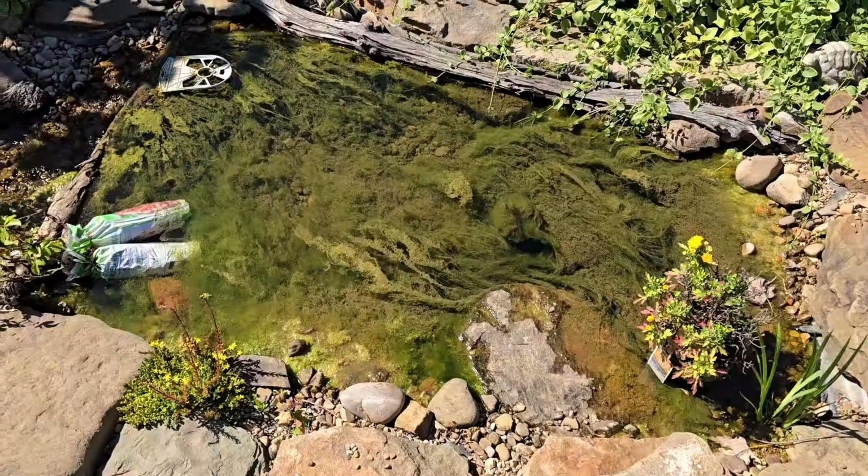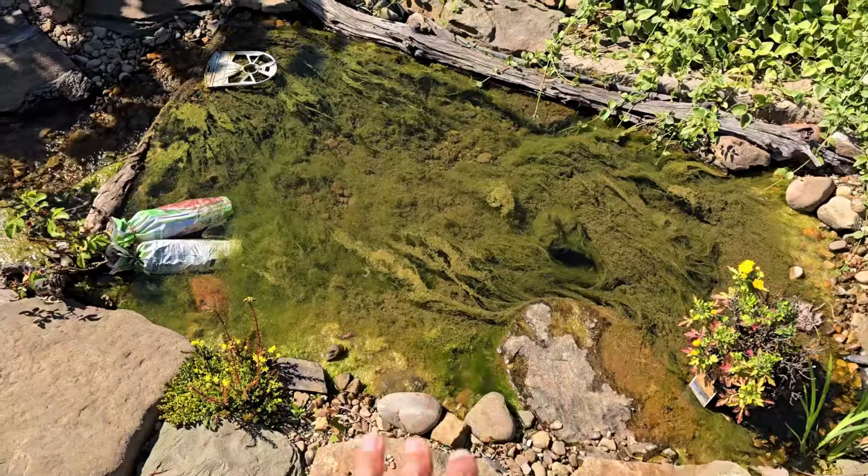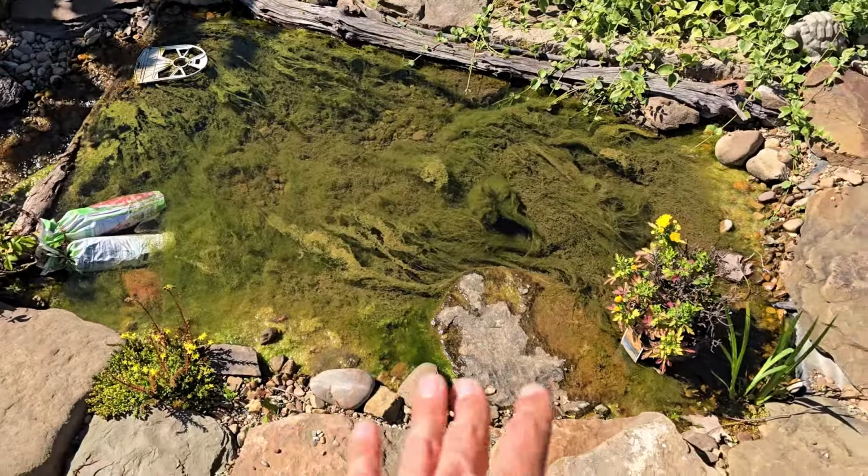Whenever we get a nice heavy rain and the wet season comes back, he'll be able to swim back into the large section of the pond. We pretty much have everything living in this section. We do the main section of the pond. The tadpoles, the minnows, the goldfish, they're all in here with the 1 bluegill.